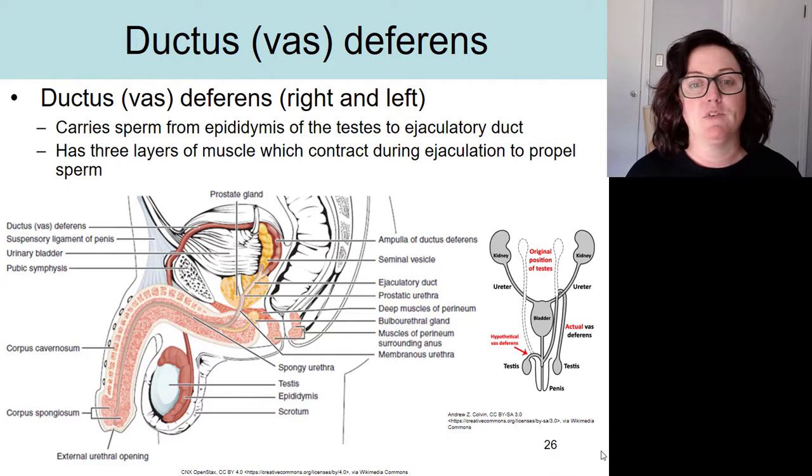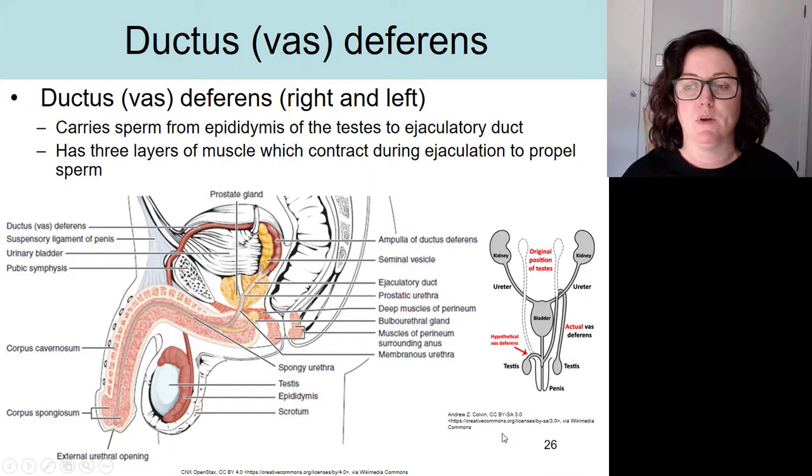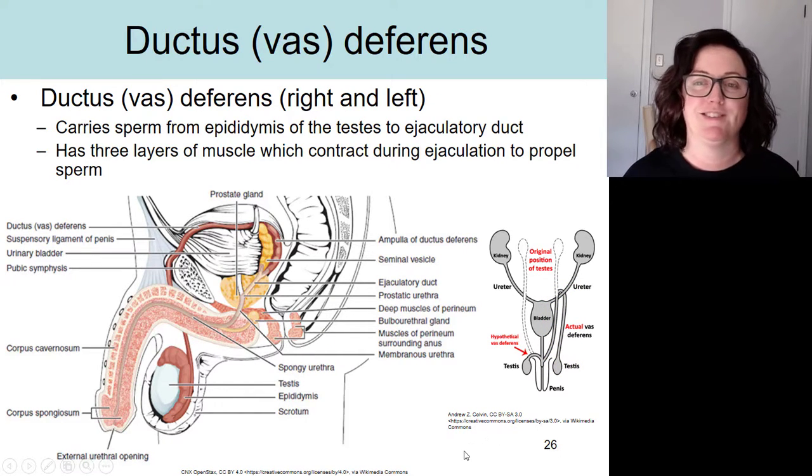The vas deferens has 3 layers of muscle around it, which contract during the process of ejaculation, helping to propel the sperm out of the male's body. And the vas deferens actually travels a really strange path, and that is basically because of that process of gonadal descent. So the vas deferens go up from the testes, loop around the ureters, come back down past the bladder to the urethra, which is sort of odd, but that's just the way it works.